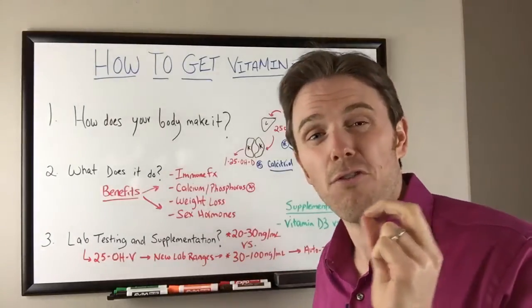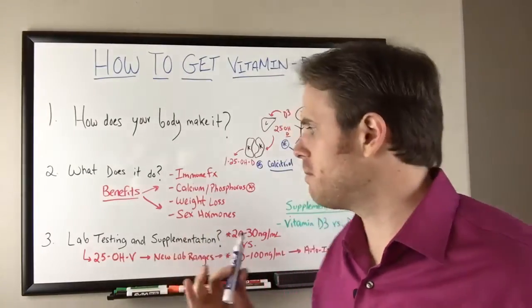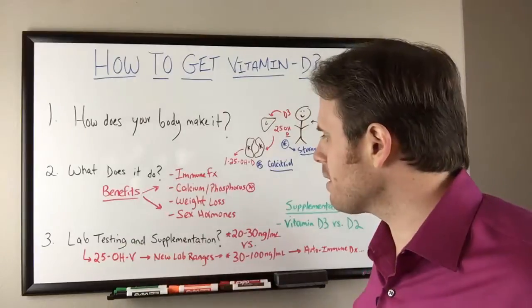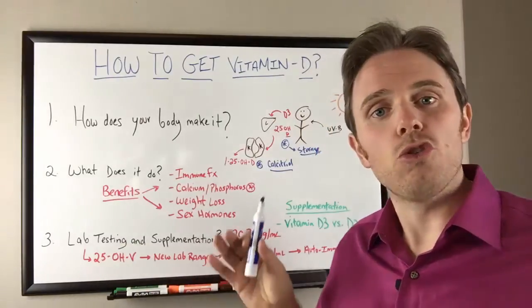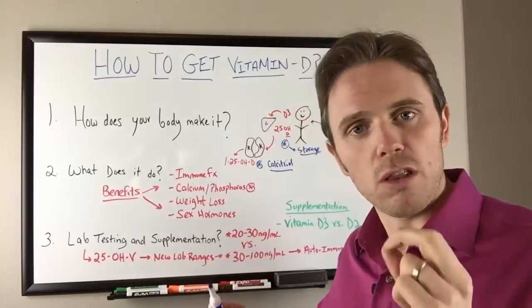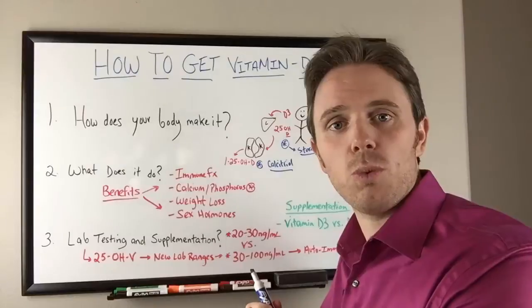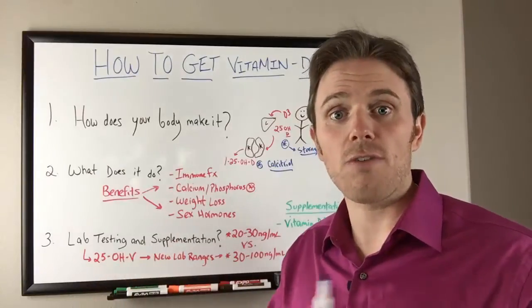Vitamin D needs to be the first thing you look at, right next to diet, to really help balance the immune system. Now let's talk about lab testing a bit here. We mentioned 25-hydroxy-D is the test to run if you're going to really look at your vitamin D levels. Again, we have the old lab ranges, which are more the lab ranges to stave off rickets.